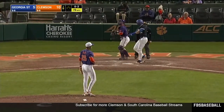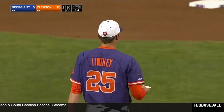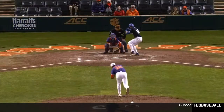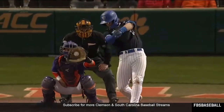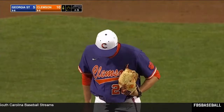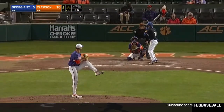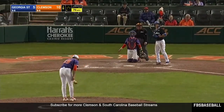0-2. Swing and a miss. Another strikeout for Clemson pitching. That's number 10 after they got 8 of them in the first game. Good slider. Lindley is a fastball slider guy, a little sinking fastball, and that one had some bite.